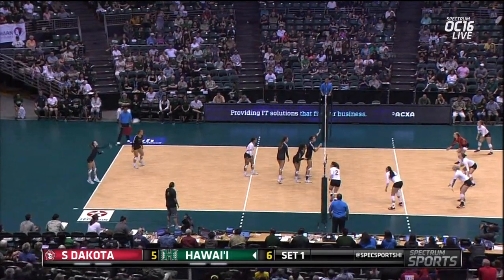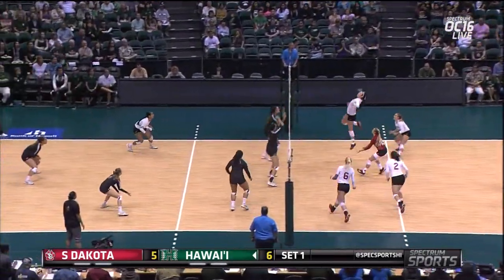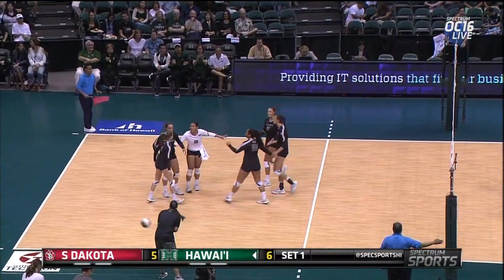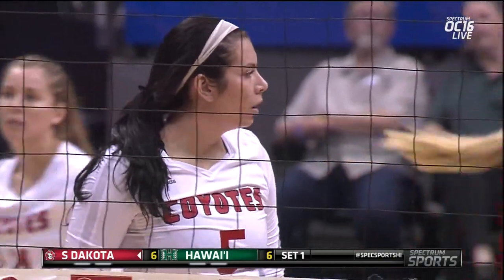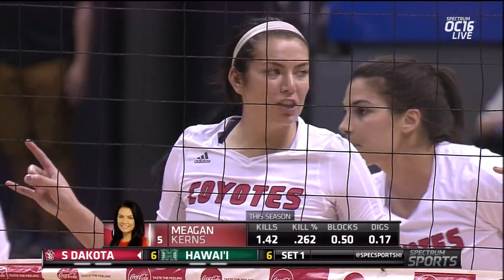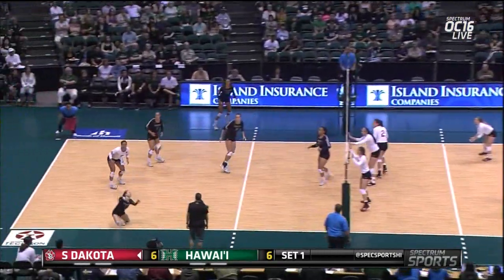Claire Marie Anderson to serve. She's become a bit of a defensive force for Hawaii in addition to being a serving specialist. Almost came up with a save there. McKenna Granado couldn't quite pop up the second touch. So we're tied again. We are eking along here in the early goings of this first stanza. Megan Kearns with the put down there. 5'11 senior from Anthon, Iowa.